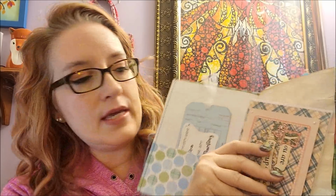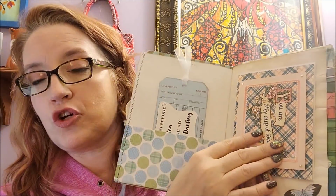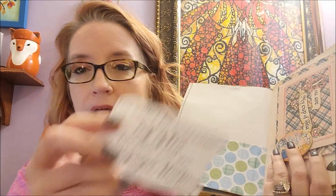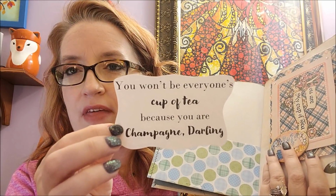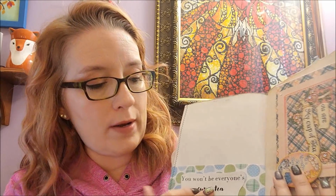And then remember, my plan is to put this card here. This is the card from Marianne who made me the junk journal. I want to put it here because it says, "You are my cup of tea." And then this tag came in, so I was going to incorporate that. I played around with this. Remember I bought that SVG file on Etsy? "You are not everyone's cup of tea because you are champagne, darling." I want to put that here.